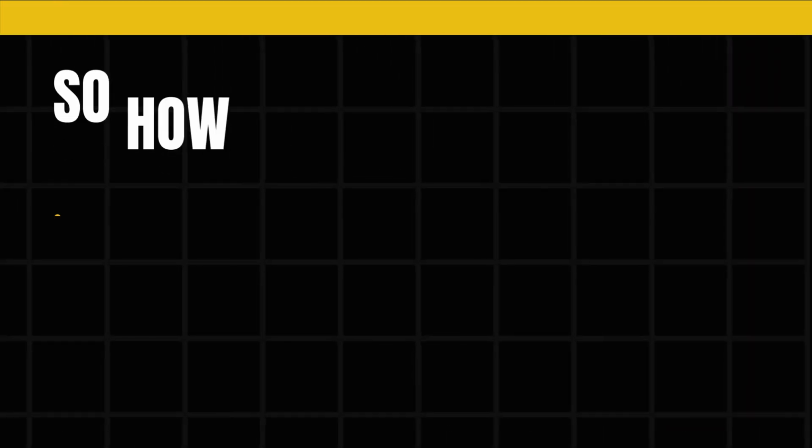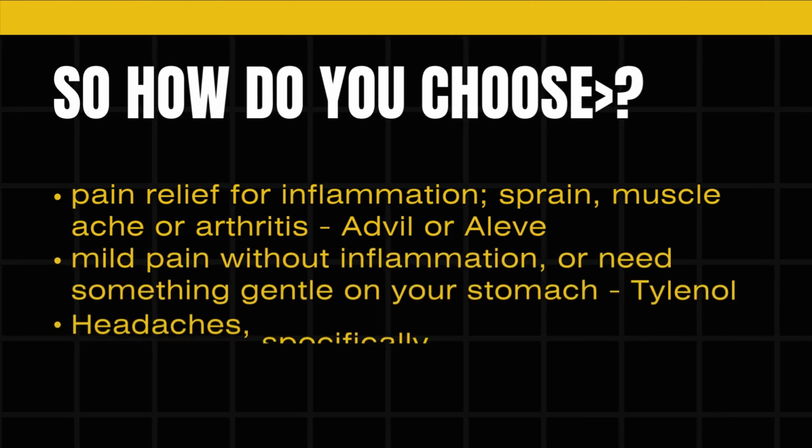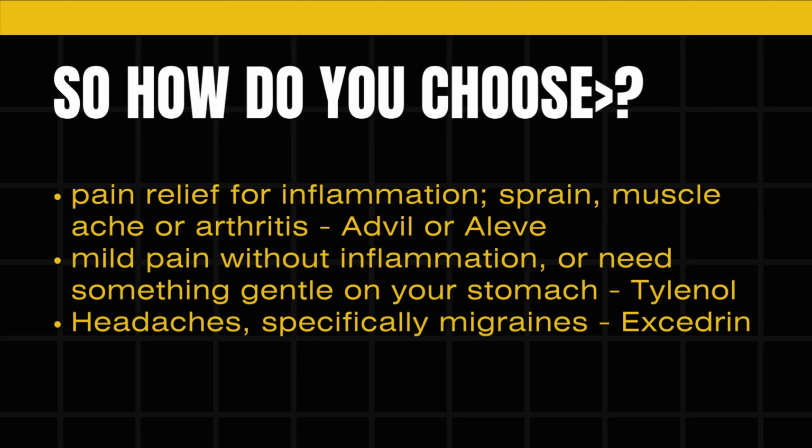So, how do you choose the right one? Here's a quick breakdown to help you decide. If you need pain relief for inflammation like a sprain, muscle ache, or arthritis, Advil or Aleve could be your best bet. For mild pain without inflammation, or if you need something gentle on the stomach, Tylenol is a good option. And for headaches, especially migraines, Excedrin may provide the targeted relief you need.